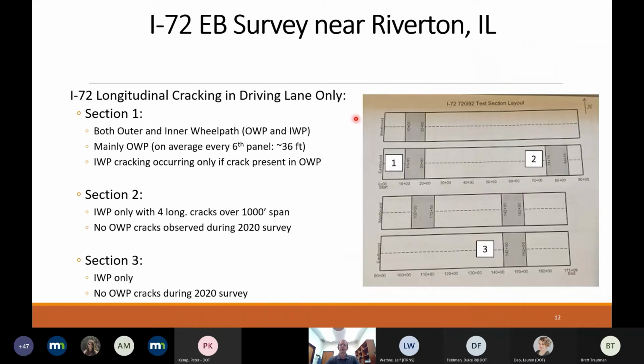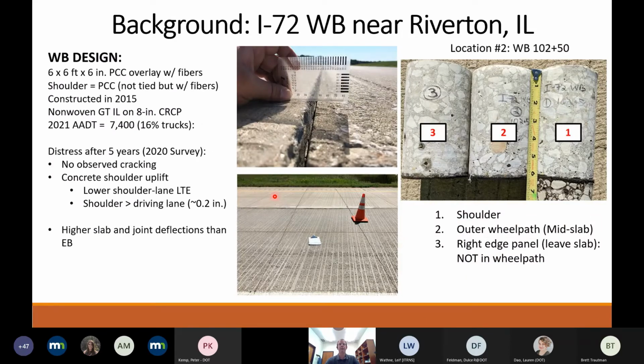So some of the observations that we made based on this experimental section was that where we saw the longitudinal cracks varied. Some areas had higher densities than others. It wasn't on every slab, and sometimes, as shown here, we'd see 4 cracks over 1,000 feet, none in the outer wheel path, some in the inner wheel path. So there wasn't a consistency that was helping us figure out what was going on. We thought possibly the inner layer was deforming and compressing. But we did see clear signs that there was something going on in the driving lane, particularly because we didn't see anything in the passing lane.